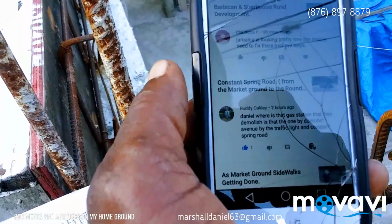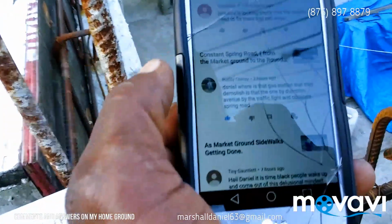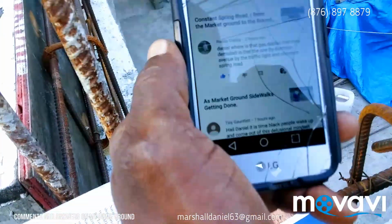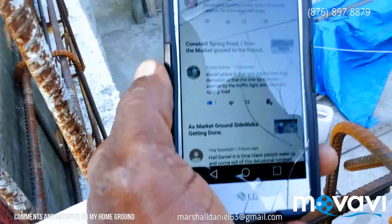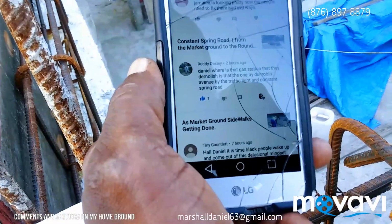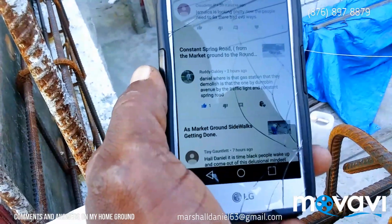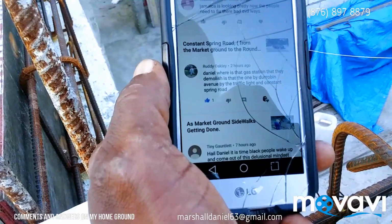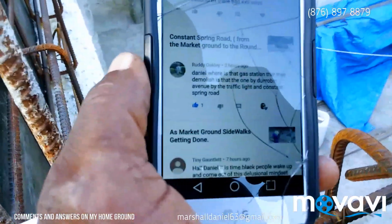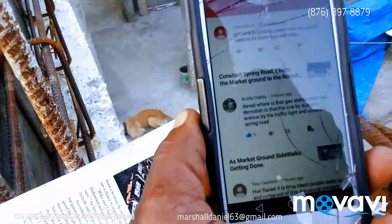Now on the Constant Spring Road from Market Ground to Roundabout, let me look at that one. Roddy Oakley said, Daniel, where is that gas station that they demolished? Is that the one by Dunrobin Avenue by the traffic light on Constant Spring Road? No, that is not the one. The one they demolished is the one close to the market ground.